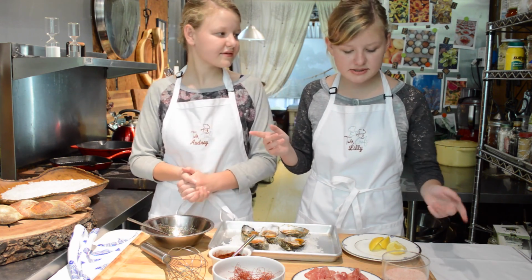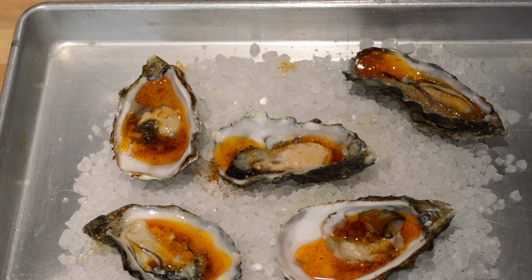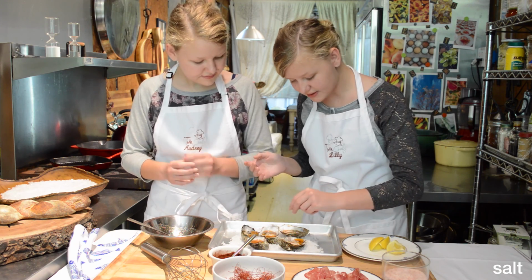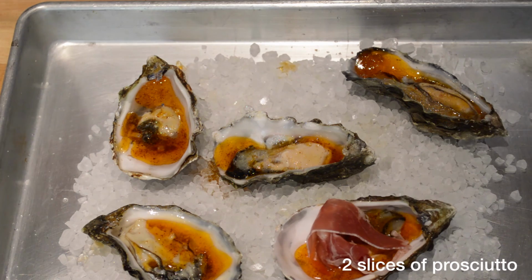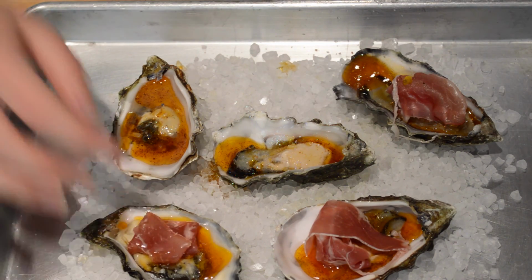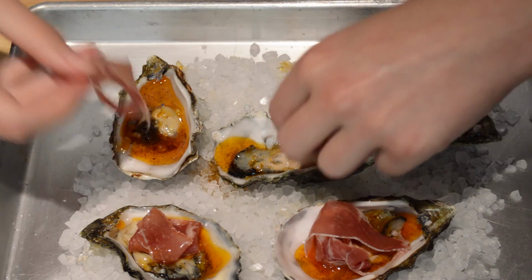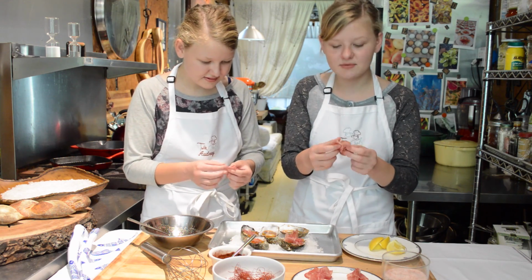Alright, so now what you want to do is just take a little bit of salt. We're using some really nice pink salt and it's super beautiful, but you can just use salt you have at home. And then just sprinkle a little bit on top of each one. And then we are going to be putting just a little bit of prosciutto. When you broil these, it gets a little bit crunchy on top and it's super delicious. So you just want to take a little bit and stack it on top, kind of like that, so it has the opportunity to get nice and crunchy in the oven. You can use a little bit less or a little bit more, whatever you would like.